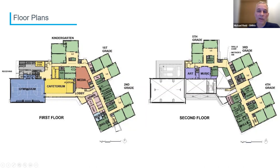The darker green are special ed support spaces that are part of this school. Many of the skills program moving from the Upham School will be part of this school here. What you see in the purple are the art and music, and those are specialized spaces for the school. And then back on the first floor, the admin is in pink. So that will be where the principal sits and the main front desk and other support facilities for the administration.